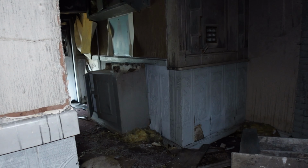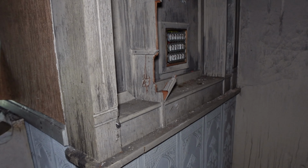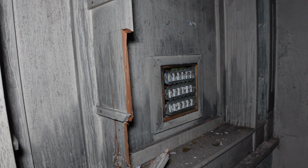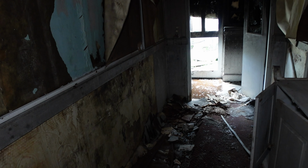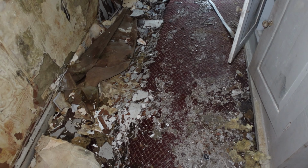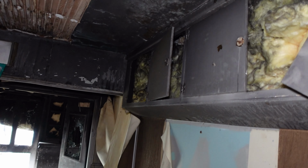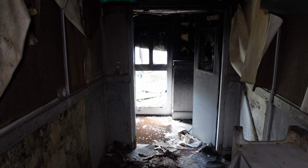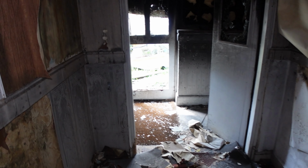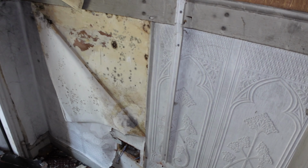Just going further around this way. Time to watch where I'm walking. It's the fuse box by the looks of it. This floor, look at the carpet. The carpet's obviously got soaked, curled up, and then dried out. It's all the insulation in there. Let's see if I can find some pictures of when this pub was a pub and not a wreck. Look at that wallpaper.